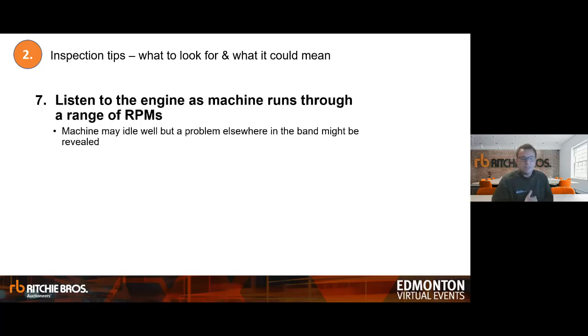Next slide, please. If you're able to start and run the machine, listen to the engine as it runs through a range of RPMs. It may sound fine at idle, but if you're able to listen elsewhere in the band, you might hear something that points to a clue to something else.